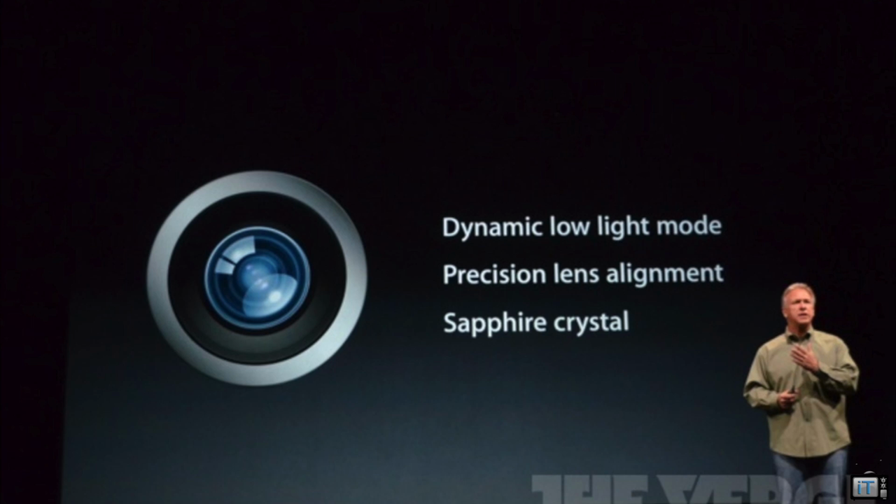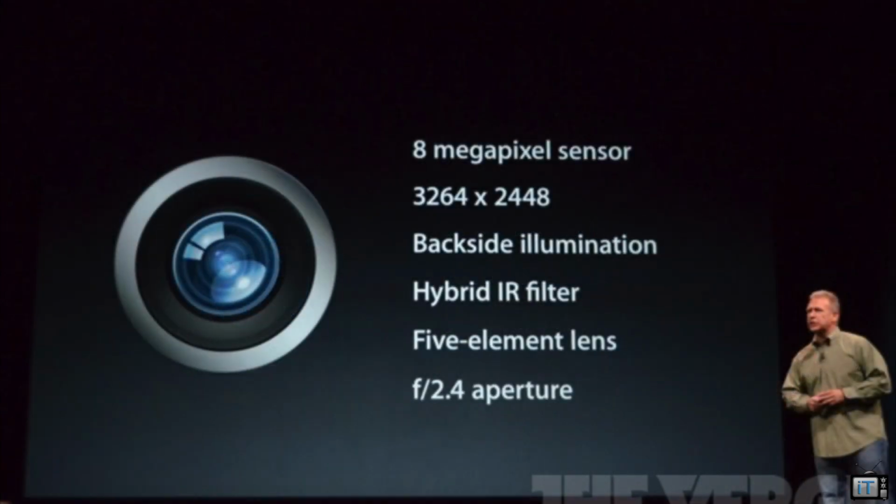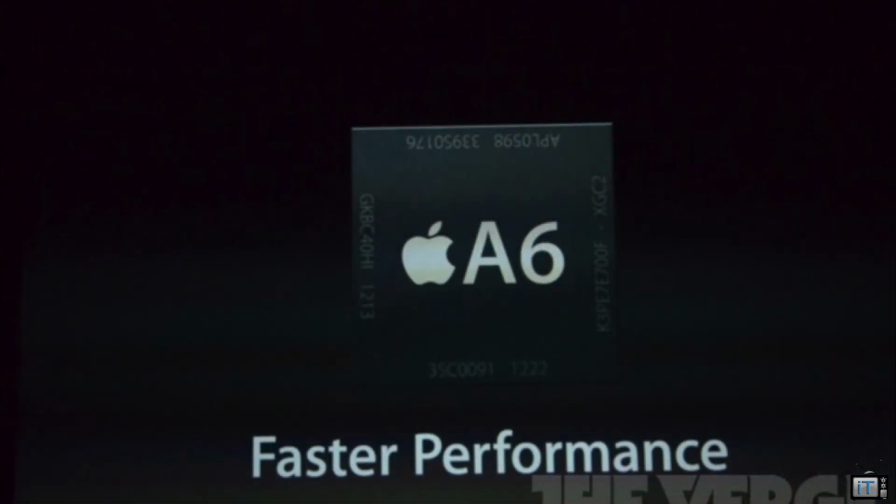The camera has quite an upgrade. It's going to do a lot better in low light situations, and it has this new precision lens that has the sapphire crystal lens cover. And then here are the actual specs of the camera. I'm not going to go through everything, but you can see right there on the image. And then, of course, we have the new A6 processor. We saw that they actually demoed a game on there, and it actually looked quite good.